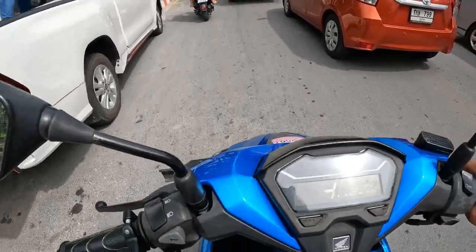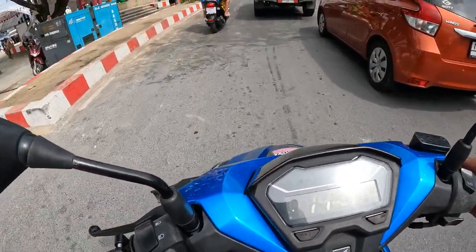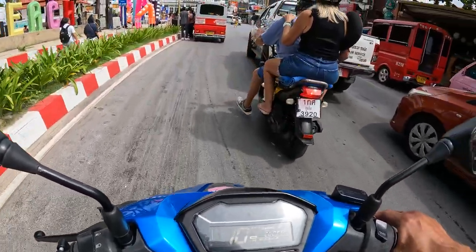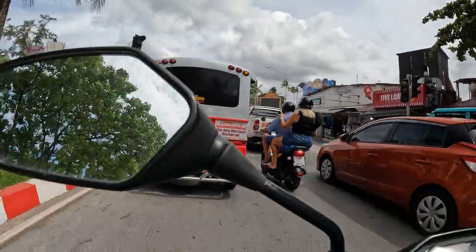And I forgot to tell, with a roller like this, it's the most convenient way to move around in Thailand. You rent them here for a cheap price, and that's the best way to move around here.